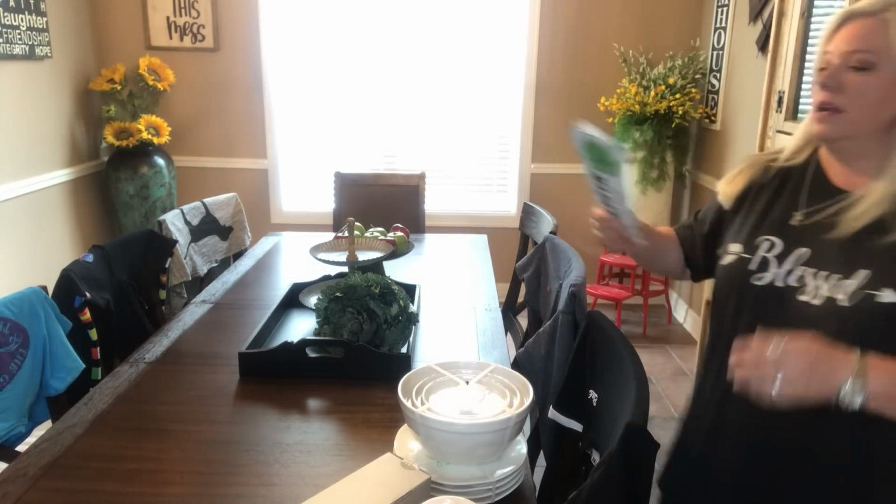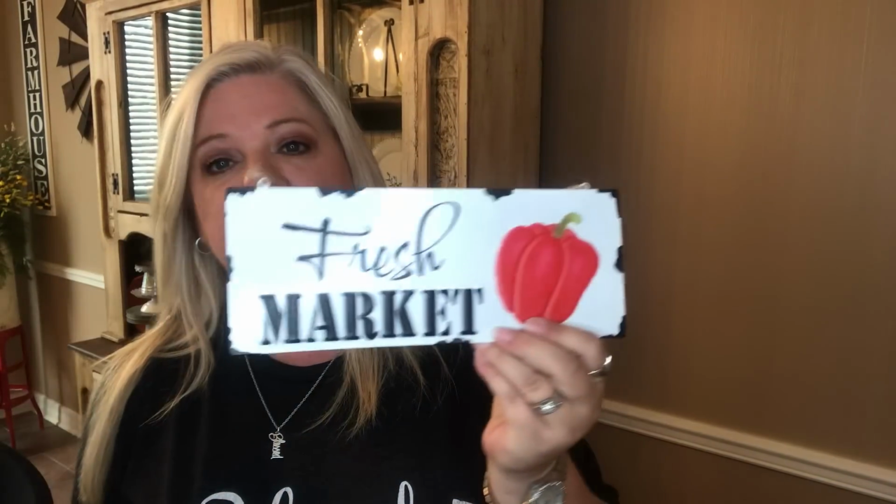I went to the dollar store. Let me turn you back around. I went to the dollar store the other day to get the totes when I was taking the Easter stuff down. And I saw these little signs. This one says Fresh Market. And this one says Farmer's Market. And they were $1 a piece, and yeah, they're real flimsy. But I thought maybe sitting in a centerpiece like this, just kind of sitting in there, I think it would be cute. And it was cheap, $1.